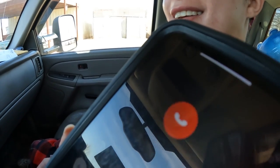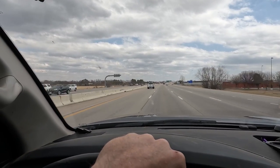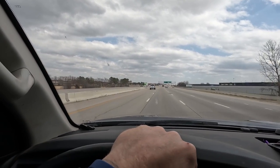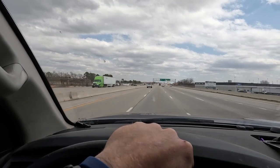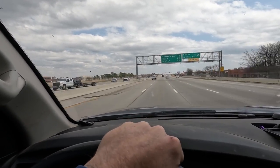Really? For camera? For what? Oh, because we're videoing the Tundra. Really? Yeah. That's crazy. All right. Hell of a job. Good job, Pawpaw. Good job, you old man. Retirement's treating Pawpaw good.